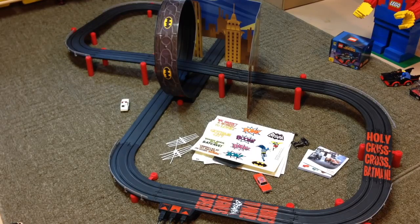I do like the set. I do like the cars. I'm not crazy about the track, but overall, I'm happy with the set. I'm sure I'll eventually learn how to operate this a little better. And as we improve our operating skills, we'll do another video and show you that.